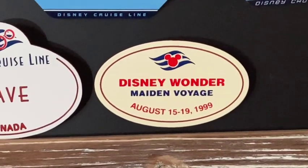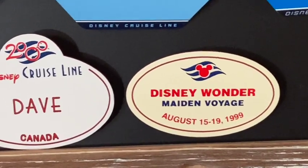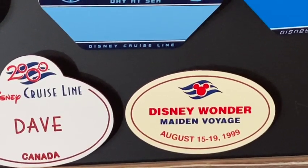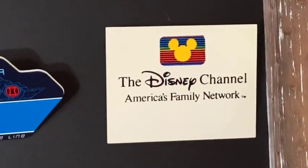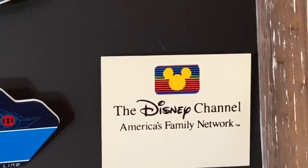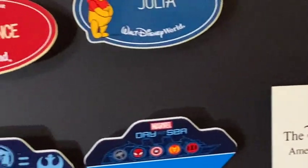But if we come down here, this is the Disney Wonder, the Maiden Voyage. Obviously you can see August of 1999. This is a badge that was worn by cast members and crew members and press during the Maiden Voyage. And then last but not least is going to be the Disney Channel name tag. And this is from the 80s as well. I think that's the last of it.